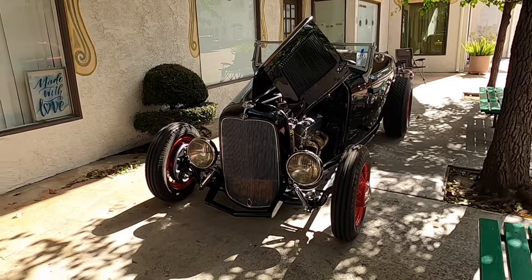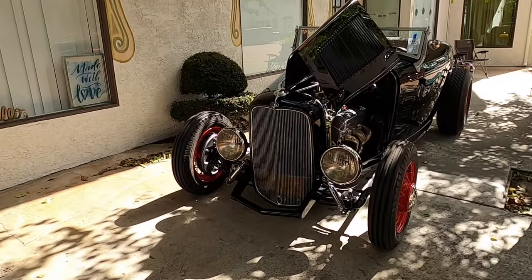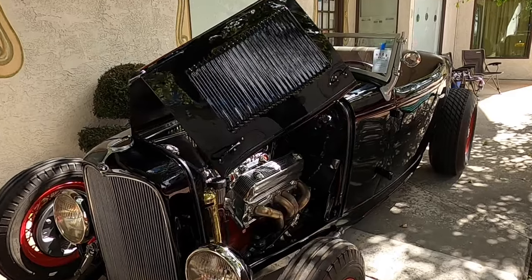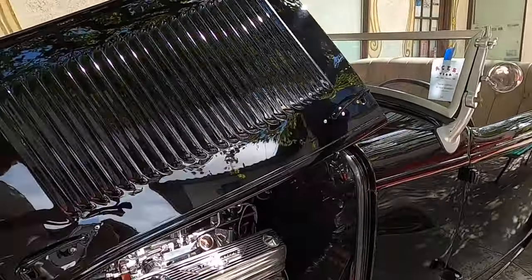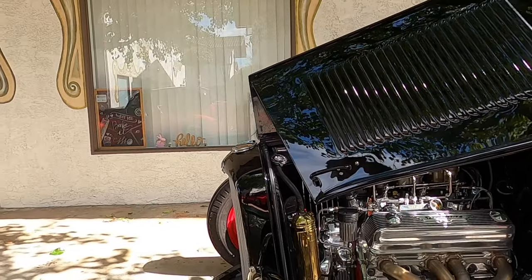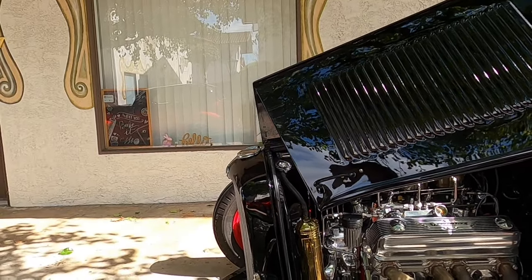Model A Roadster with a 32 grill and a small block Chevy. It looks very nice in that deep lacquer black. Triple twos on it. Good combo.